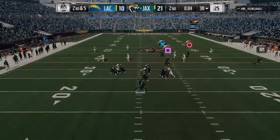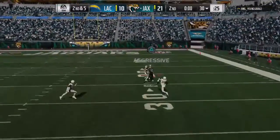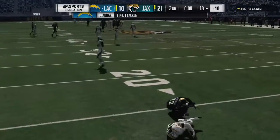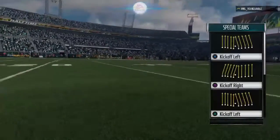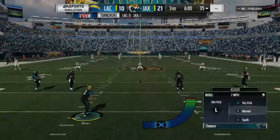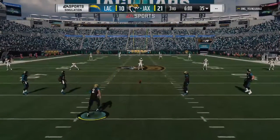Now Bortles throwing on second down. Looking long for Westbrook. A battle for it, and it's intercepted. Picked off by Jaleel Adai. And a big turnover there as his guys will get the football back. And now due to apparent time constraints, we fast forward to the beginning of the second half.